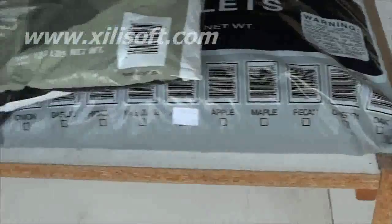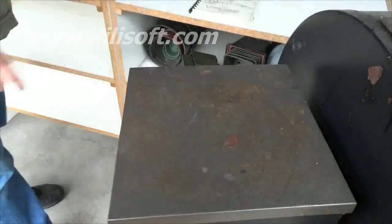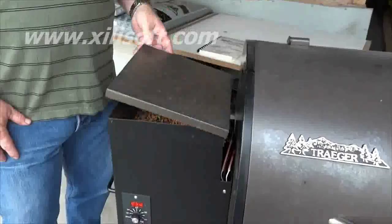What I like about this, I would say that about a half a bag will go in there, and then another half a bag. And this hopper, depending on what temperature you obviously cook it at, will probably last you easily 10 hours to 15 hours of cooking time. Another feature it has on here, it has a thermostat control right here.